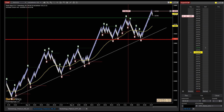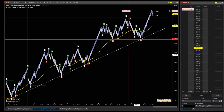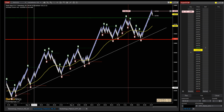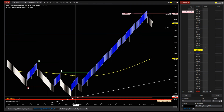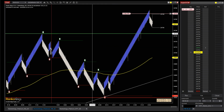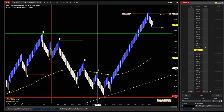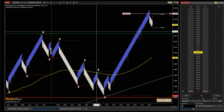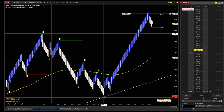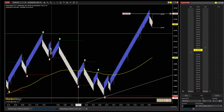It's about 10:30 p.m. Eastern Standard Time, Monday evening. You can see I've got it up here in the upper left-hand corner. We've had just a nice rally, easy, nice progression here. I went ahead and drew my breakout lines. This thick green line is the Renko Kings long breakout line, and this red horizontal line down here is the Renko Kings low breakout line.